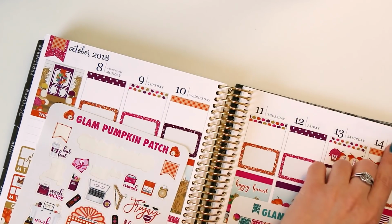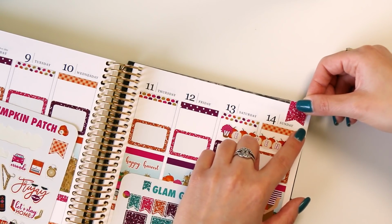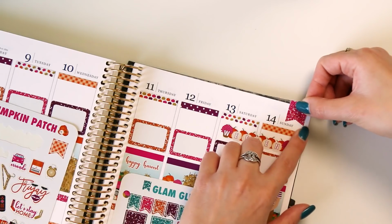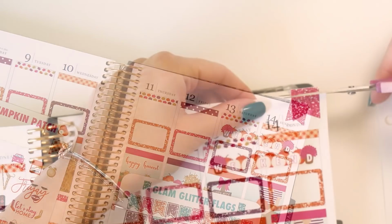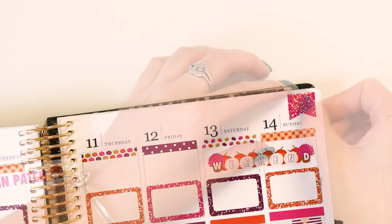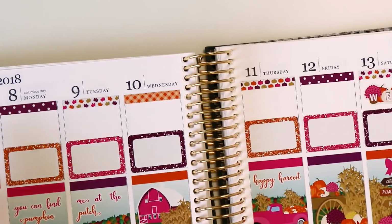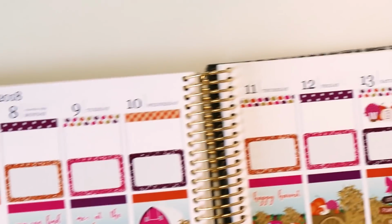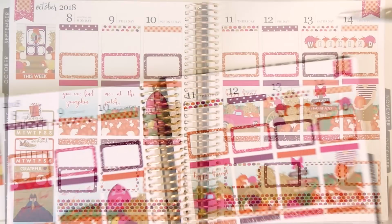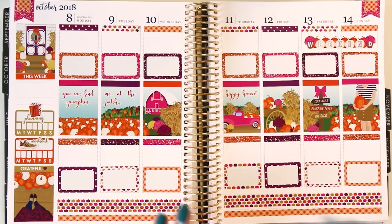And this one, you have to kind of move it up a little bit because if you use the whole flag, it will cover Sunday. So I just like to take some scissors and trim that. A little snip. So you might want to trim your flags so they layer nicely. I did not do that here, and I think it would have been cuter if I had trimmed it, but I forgot. Okay, we have our completed Glam pumpkin patch layout.